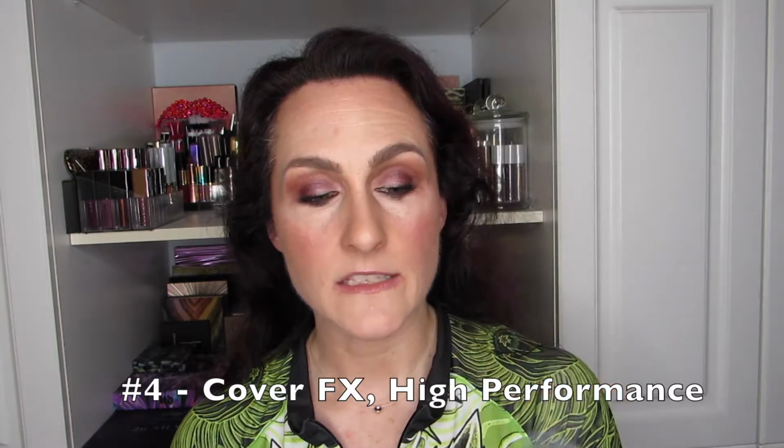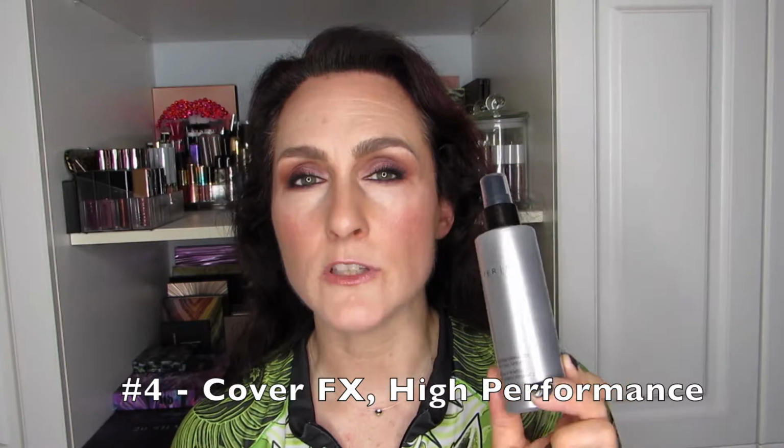At number 4 out of 11 is Cover FX. And Cover FX, I love a lot about this setting spray, and I'm going to just mist it for you. Very fine mist. I would argue it's neck and neck with Morphe, but better. It has a really, really mild smell. If you are sensitive to smells, this one's probably pretty good. I hope I don't have bright dots.